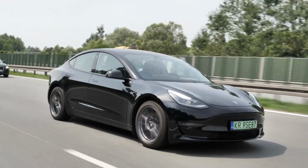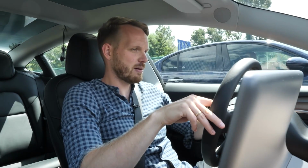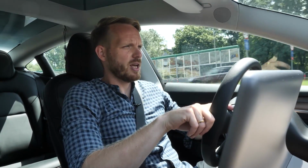For example, the energy recovery mode. In Audi, it almost doesn't exist. Here it is amazing. Amazing to the point that you don't have to use the brake pedal at all. Really, you don't have to use the brake pedal. Believe me, I drive this car all day, and I never pressed the brake pedal just because I have the mode set to maximum recovery.